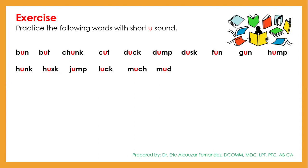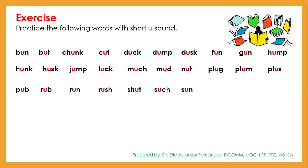Mud. Nut. Plug. Plum. Plus. Pub. Rub. Run. Rush. Shut. Such. Sun. Swam. Thus. Tub. Album. Oven. Back up.